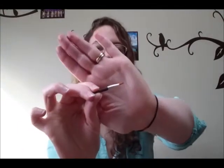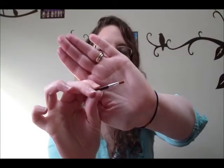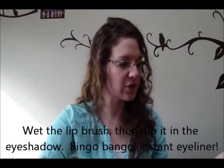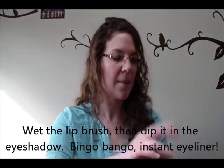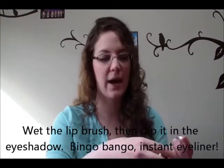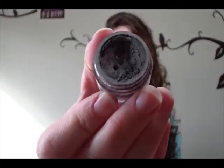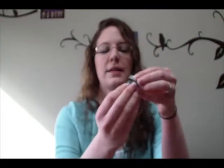All right, then I also have this little tiny lip brush. This is a Bare Minerals lip brush that I've had for forever, but I don't use it for lips. I use it for my eyeshadow to turn it into an eyeliner. The eyeshadow that I'm bringing along, I'm actually bringing two that double as eyeliners. This first one is Bare Minerals and it's Smoked Gray. You can see that there. This works really well as an eyeshadow and an eyeliner. It doesn't really run off your face, which is awesome.